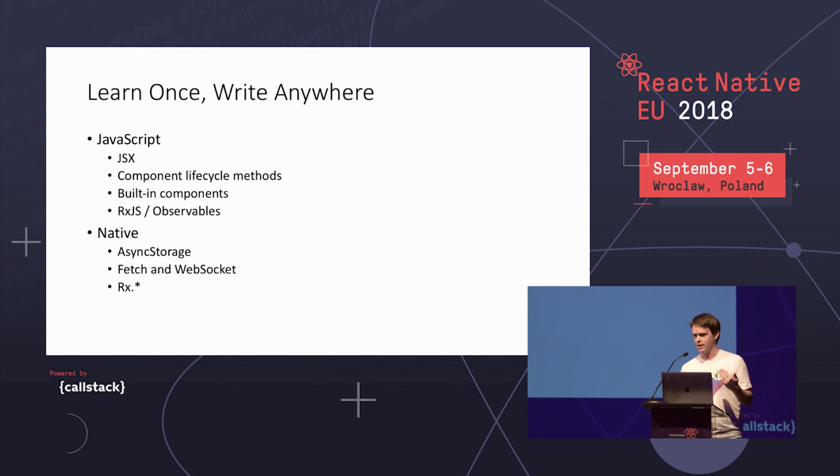So learn once, write anywhere, right? Everybody knows this phrase is kind of the catchphrase for React, and then for React Native when React Native was introduced a few years ago. And so just a quick rundown, right? On the JavaScript side, we have JSX, and JSX is not really the point here.